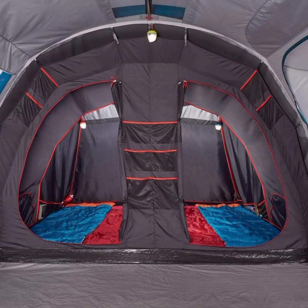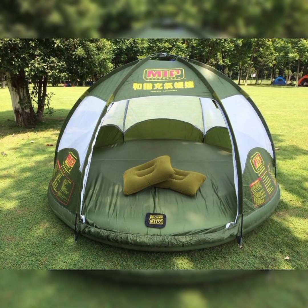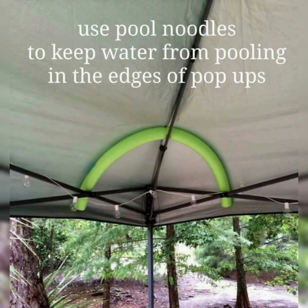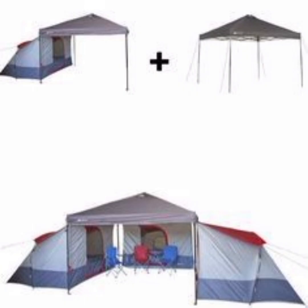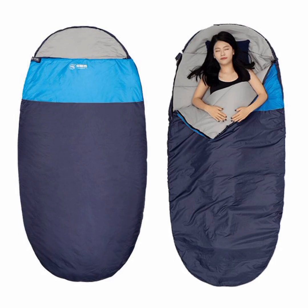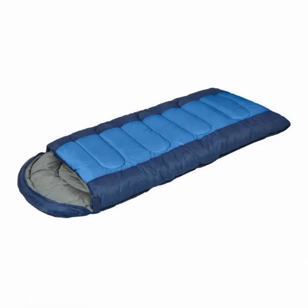Number 1, tent. Obviously, you will need a tent to sleep in. Make sure you choose a tent that is appropriate for the number of people you will be camping with and that it's durable, waterproof, and easy to set up. Number 2, sleeping bags. A warm, comfortable sleeping bag is a must have for any tent camping trip. For a good night's sleep, choose a sleeping bag that's appropriate for the weather conditions you will be camping in.